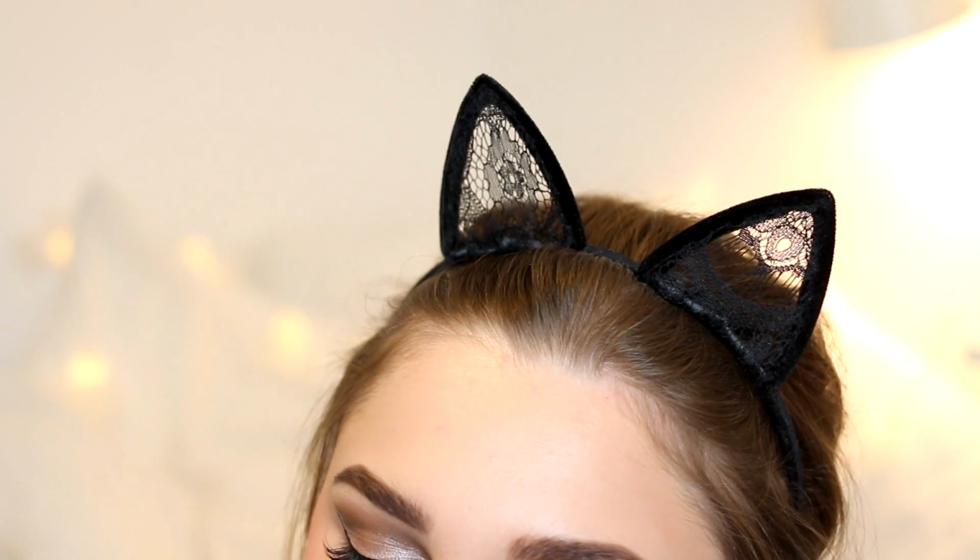It's just a really simple last minute thing, so if you haven't yet thought of a costume, this is just a really quick and easy one to go for.